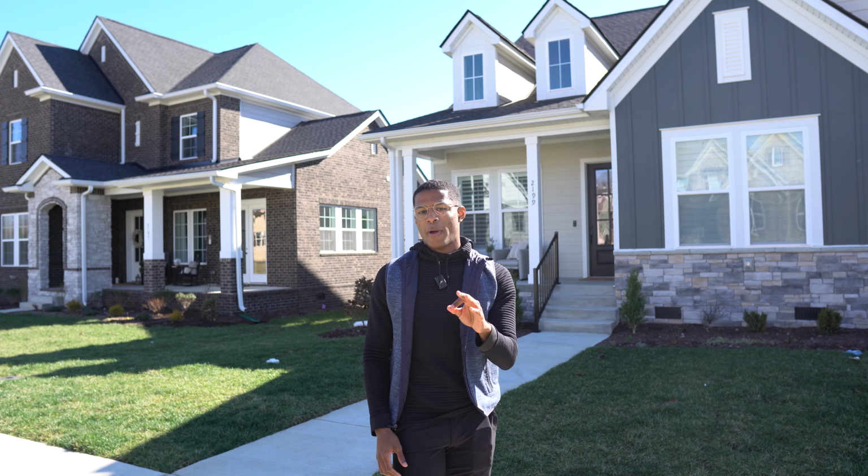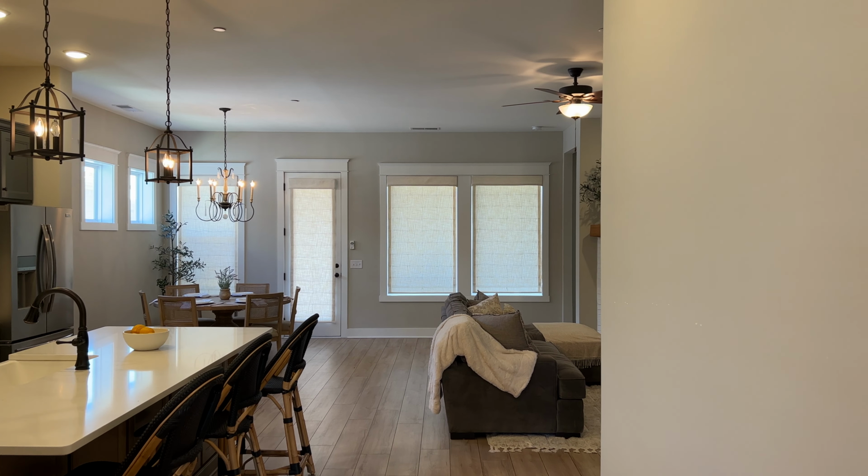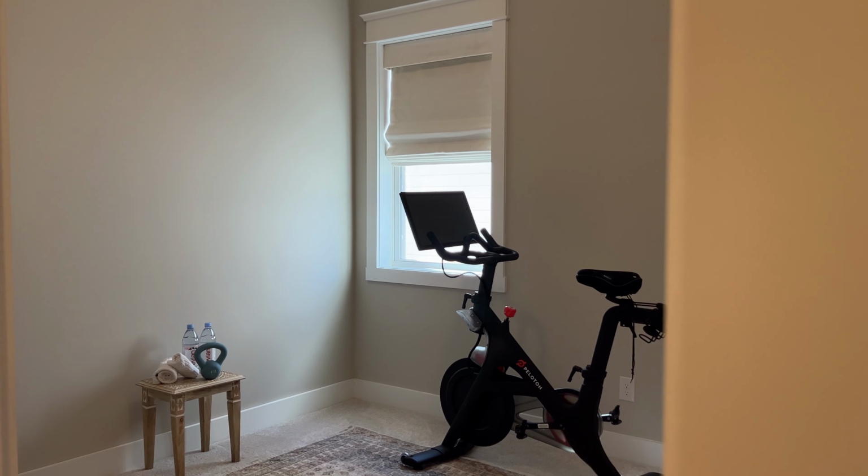It's 4 bedrooms, 2 bathrooms, just under 2,200 square feet, and boasts an amazing open floor plan. You have a gorgeous kitchen, a home office, and you even have a room that you can use for workout space.